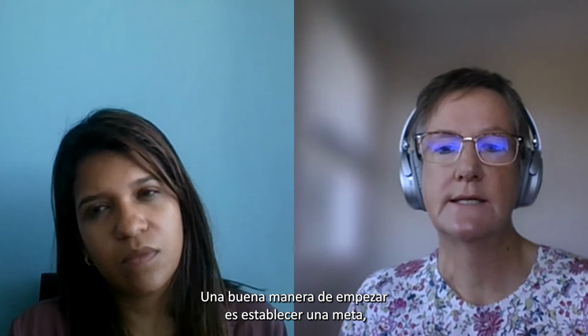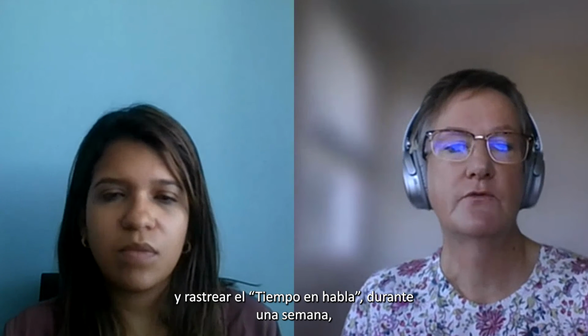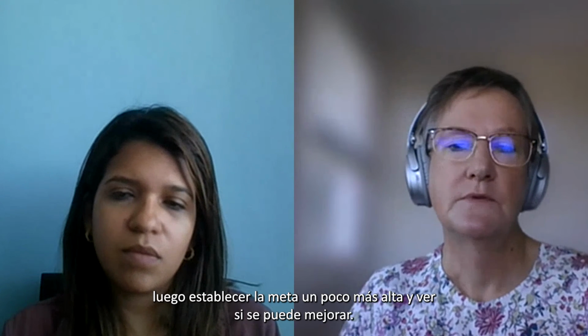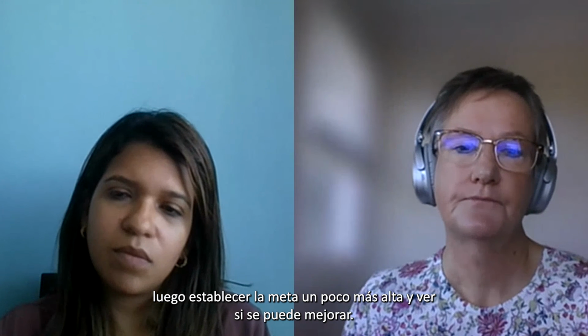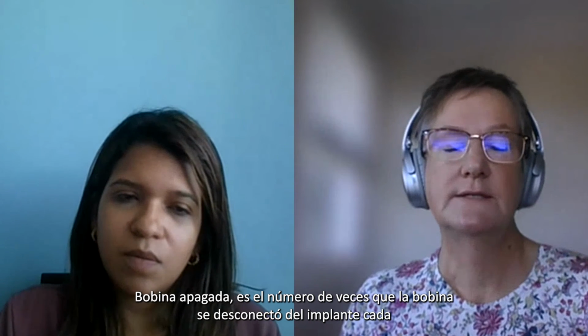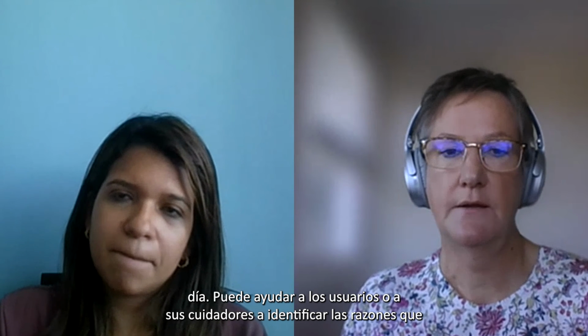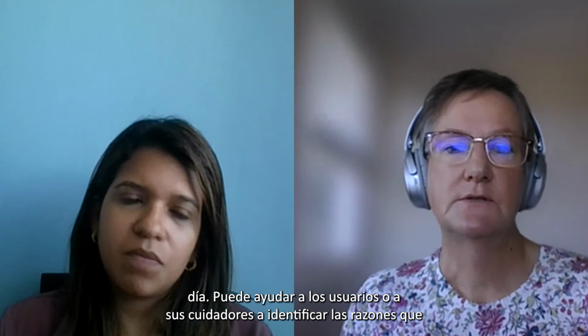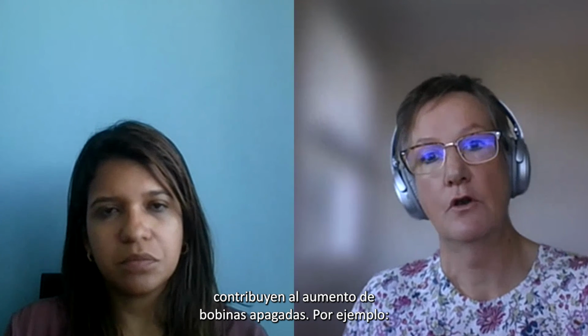A good way to get started is to set a goal and then track that time in speech for a week or so. Then set the goal a little higher to see if it can be improved. Coil off is the number of times the coil was disconnected from the implant each day. It can help recipients or their carers identify the reasons that contributed to increased coil offs.